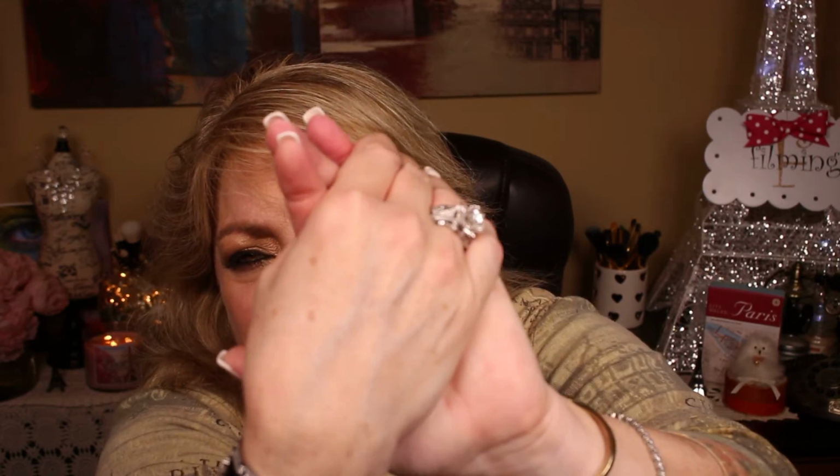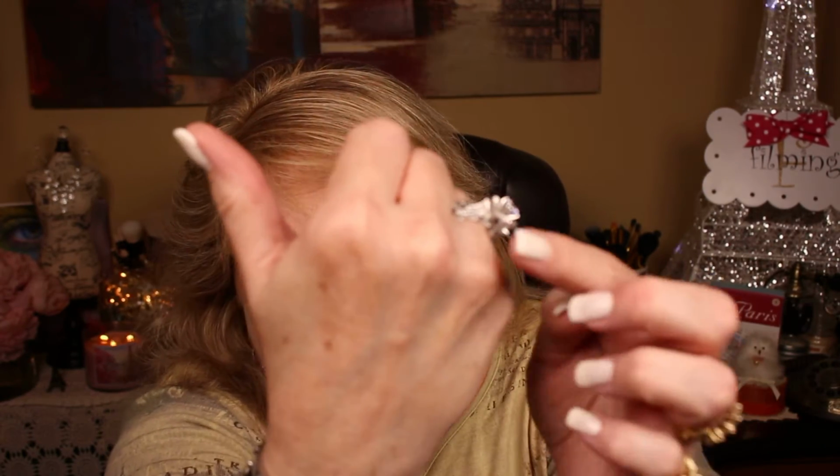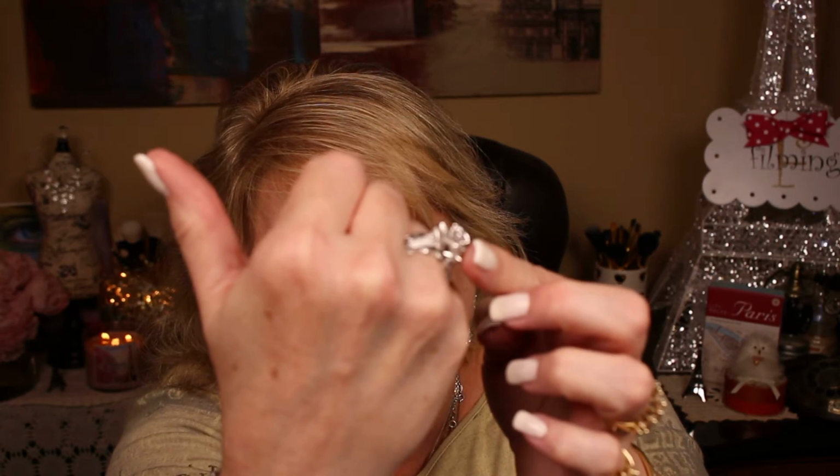How y'all doing? Y'all doing good? Anyway, what was I saying? Oh, brown quads. Why 4 colors? By the way, do you like this ring? I got that at Top Hatter, you guys. Can you see it? It's like little petals and they move. It's really pretty. I can't remember what I got it for, but it was just great.